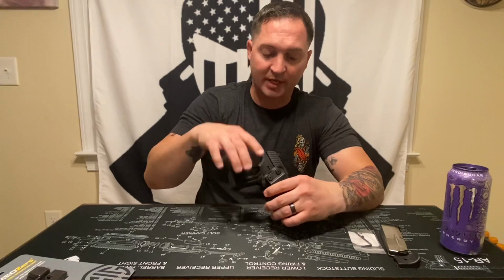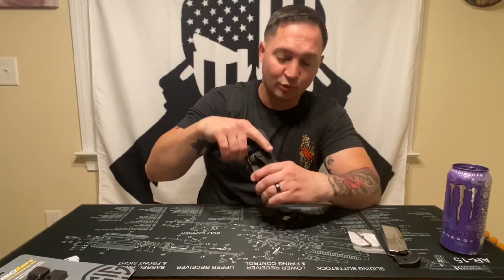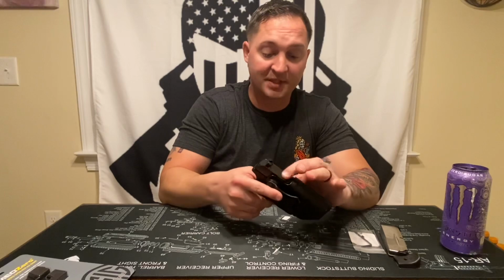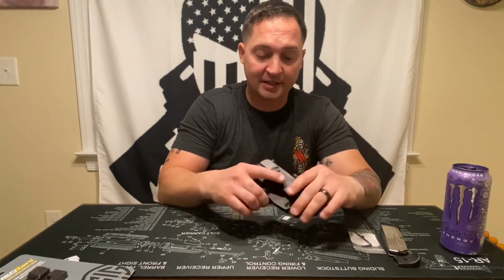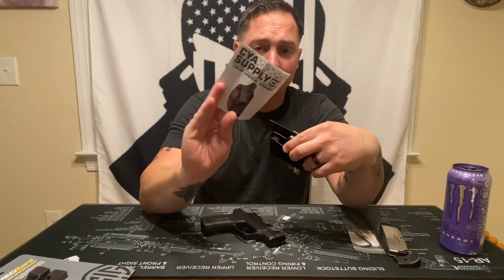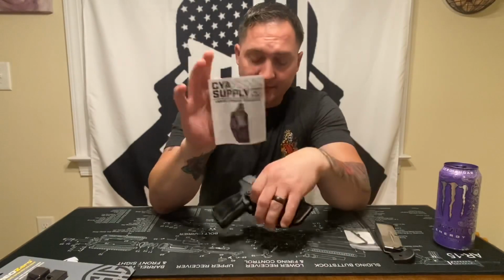So I noticed when I actually had it in my pants to draw, it pulled out just fine, but getting it back in there was the issue. And this is an optics cut holster. So once I put the red dot on here, it's not gonna hit. Now this was just a holster that I could get right away. It's a CYA, I think I got it on Amazon.